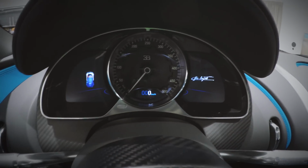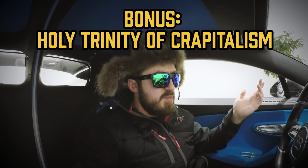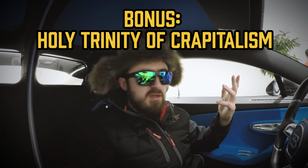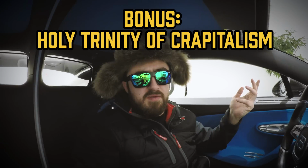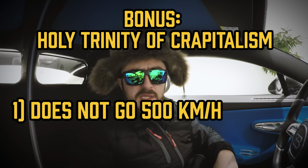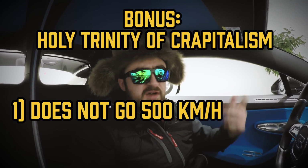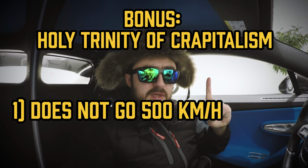And the final bonus feature we can find on the inside of the car, and namely this, the world famous 500 kilometers an hour gauge or cluster or whatever you want to call it in your language. But the thing is, it's a holy trinity of capitalism, and let me explain. The car does not go 500 kilometers at all. It's just something for the 12-year-old boys to say, "Woo, car goes 500 kilometers." No, it doesn't. The actual top speed is 460 something kilometers per hour, and they still have to test it. So it's the capitalist point number 1.